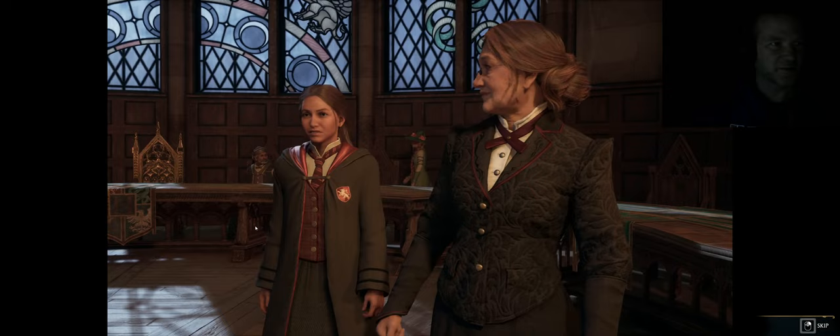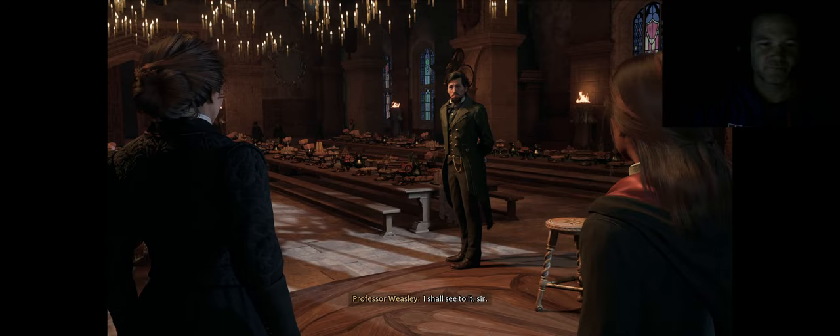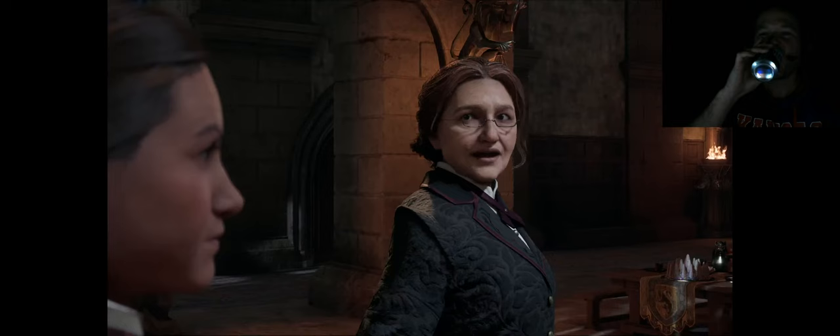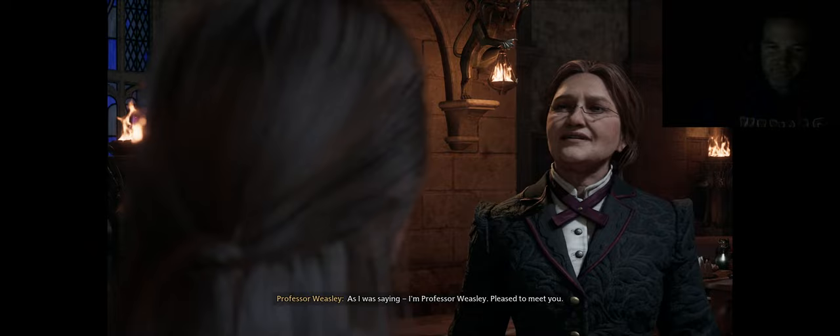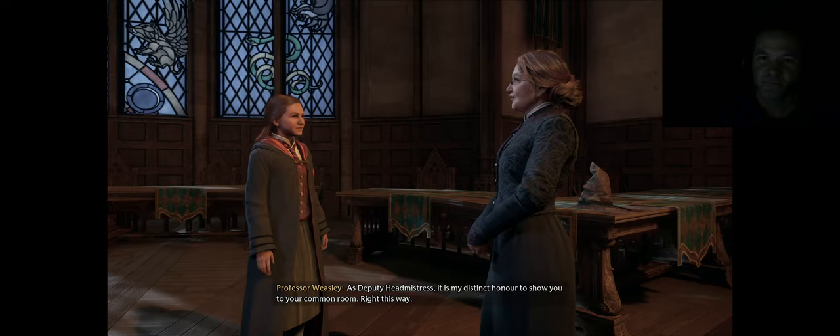It's lovely to meet you. Professor Weasley, would you be so kind as to show our new student to their common room? I shall see to it, sir. As I was saying, I'm Professor Weasley. Pleased to meet you. Nice to meet you as well, Professor. As Deputy Headmistress, it is my distinct honor to show you to your common room. Right this way.